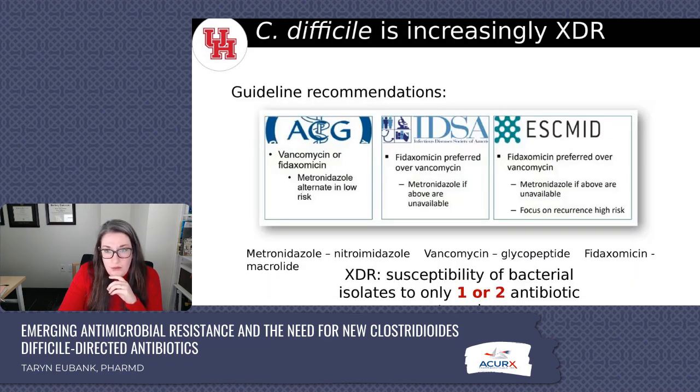All right, so we'll come back to this slide again. And so, like I said, we're going to do some gloom and doom at the beginning. But again, we were talking about how extensively drug resistant is going to be against different classes. Well, metronidazole, vancomycin, and fidaxomicin are all different classes. And so we're already seeing resistance to many of these.